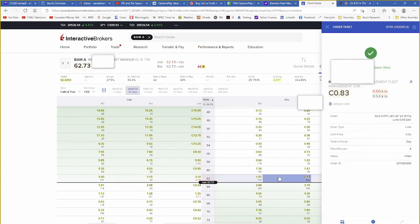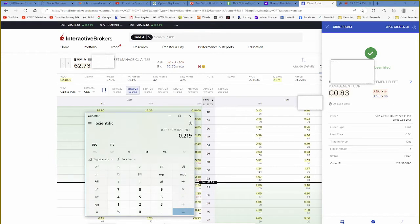So we're gonna do, let's say we get it for $2. So 2 divided by 62 times 365 divided by 50. So yeah, still in the 20s.